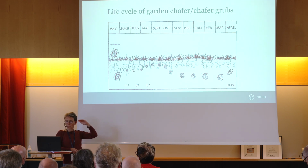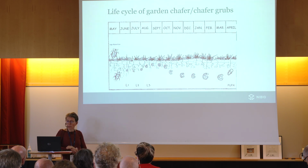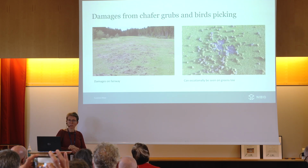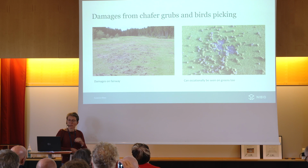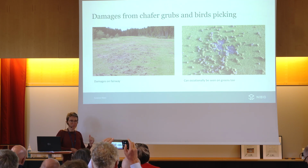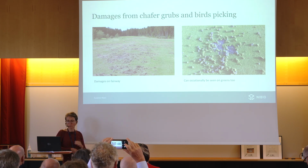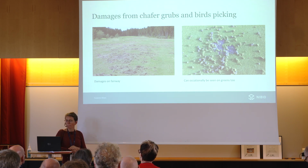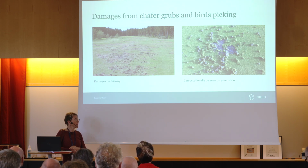They come closer to the surface of the soil, and they will eat a lot of grass roots, and they can do severe damage like the photos you see here. Not photos from this year or last year, but older photos. But here you can really see some damage on some Danish fairways. They are mainly on fairways and bunker edges. They can occasionally also be seen on greens, but that's more rare.